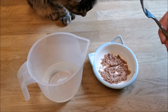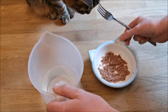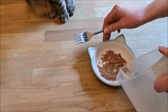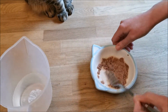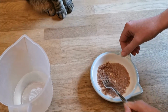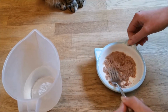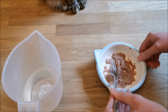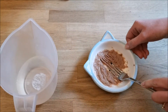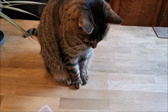And then I'm going to add a very small amount, just little by little, of hot water. It's hot because this food has been in the fridge. For the end result, we want it to be warm, because when you warm any of the foods, it releases more smell and makes it more palatable to them. With cats, the smell of a food is one of the primary elements that determines whether or not they're going to want to eat it, because their sense of smell is actually stronger than their sense of taste. And warming it up just makes it generally more palatable for him.